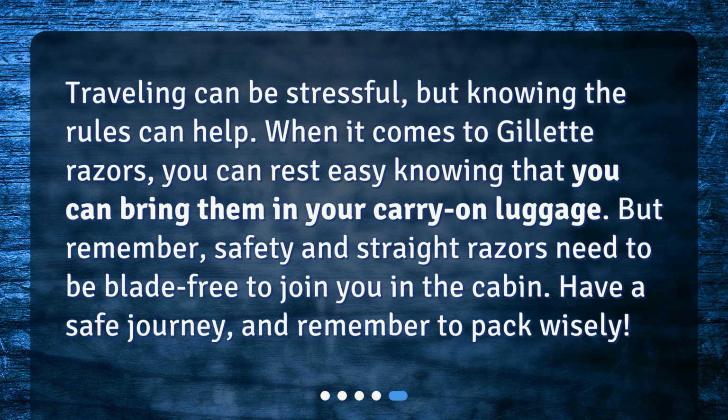Traveling can be stressful, but knowing the rules can help. When it comes to Gillette razors, you can rest easy knowing that you can bring them in your carry-on luggage. But remember, safety and straight razors need to be blade-free to join you in the cabin.